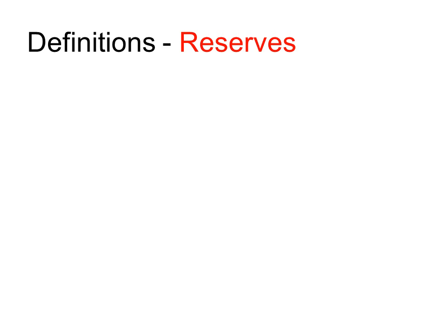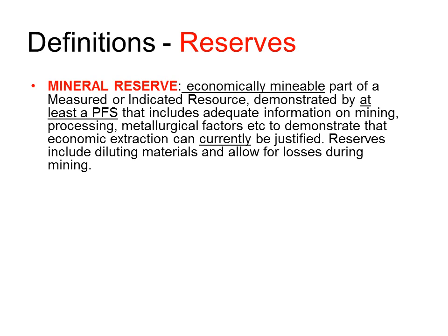Moving now on to the reserves. Mineral reserves are the economically mineable part of a measured or indicated resource and demonstrated by at least a PFS that includes adequate information on mining, processing, metallurgical factors, etc. to demonstrate economic extraction can currently be justified. And that word currently is very important. It has to be under current economic conditions.